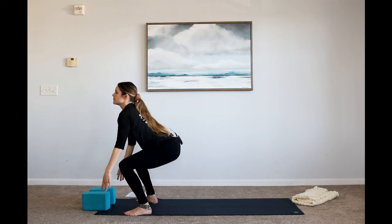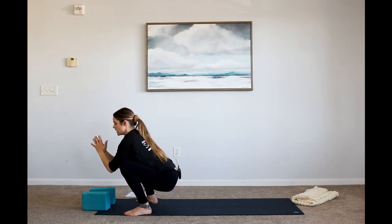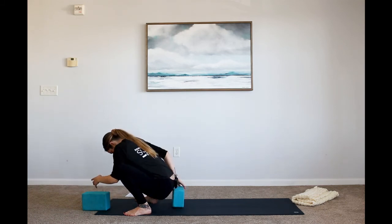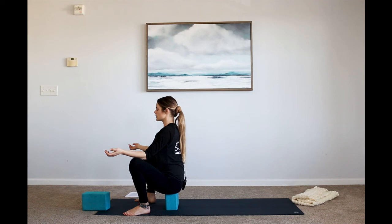Let's take one more here, big full breath in. And the next time that you come down, we'll lower into Malasana, squat pose. So I really recommend having a block beneath your seat here. And as you come down to your block, let your forearms rest to your knees. Let your palms turn upward. And your shoulders soften down your back. Inviting your eyes to close here.